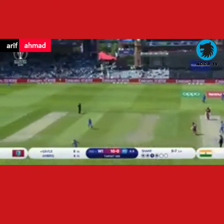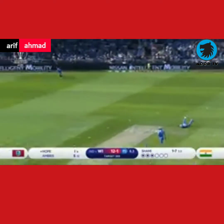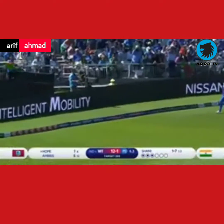He pulls it this time. And it goes to mid-on. The pace does him at the end. Oh, the first genuinely authoritative shot. Really went off the bat well. First boundary, Shea Hope.